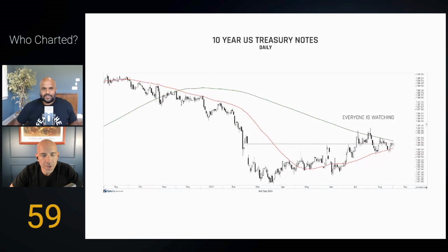All right, 6 charts in 6 minutes heading into a holiday weekend. First chart I have is the 10-year US Treasury Notes. This is price. Everyone's watching. It's arguably one of the most important charts in the market right now as it relates to different trends and relative performance trends within the equity market. And it's as if it knows everybody's watching because it's decided to just basically sit there and do nothing.